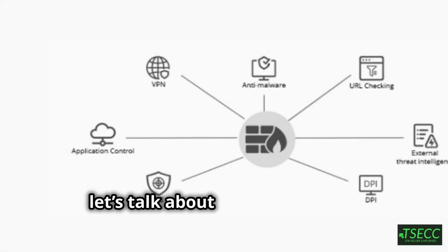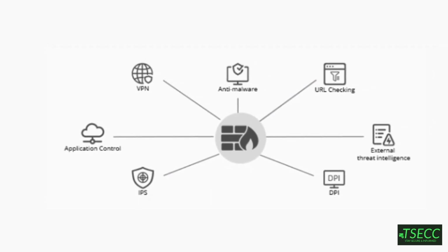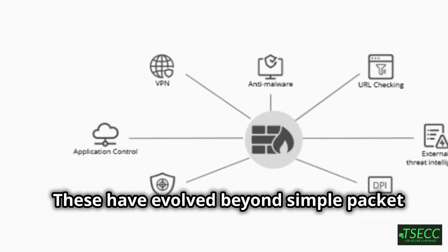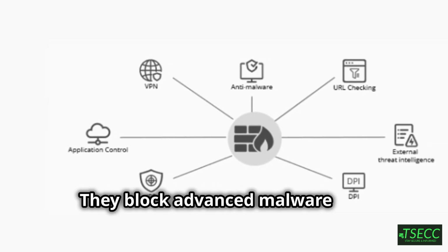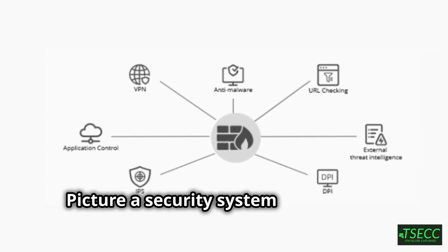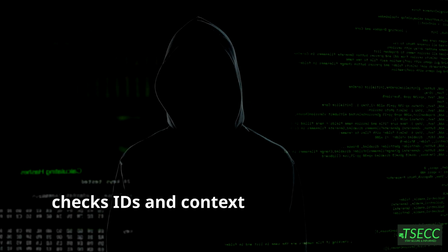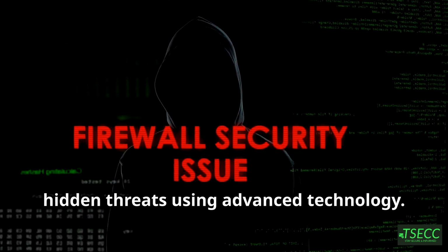Now, let's talk about next-generation firewalls, or NGFWs. These have evolved beyond simple packet filtering and stateful inspection. They block advanced malware and application layer attacks. Picture a security system that not only checks IDs and context, but also scans for hidden threats using advanced technology.